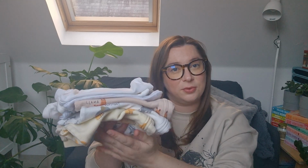I have got a set of 3 little baby grows. I'm pretty sure these are actually the up to 1 month ones rather than newborn. I think they'll be a better size if I'm honest from what I've kind of heard. And then I've got a few little vests as well. I think they're a bit of a mix. I think it might be like newborn and up to 1 month.